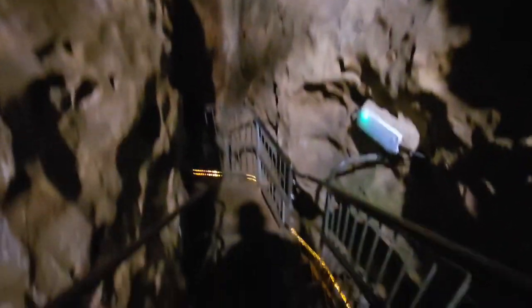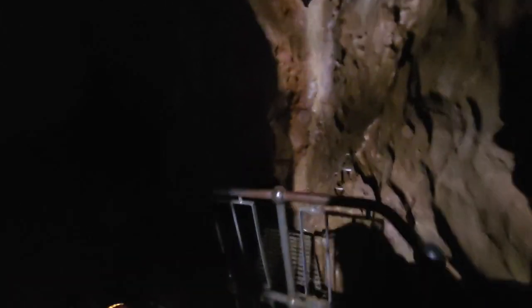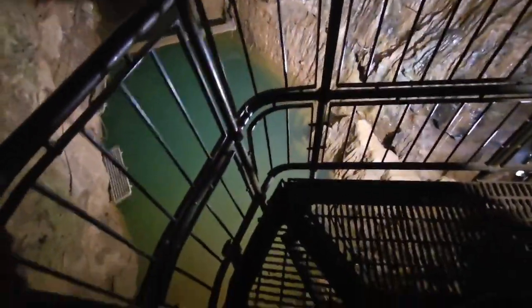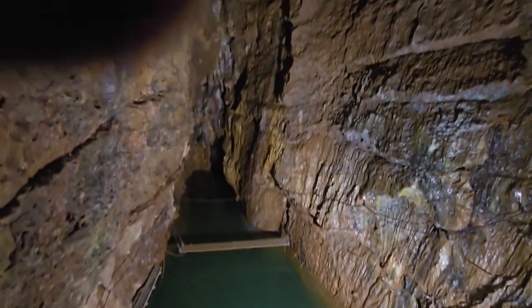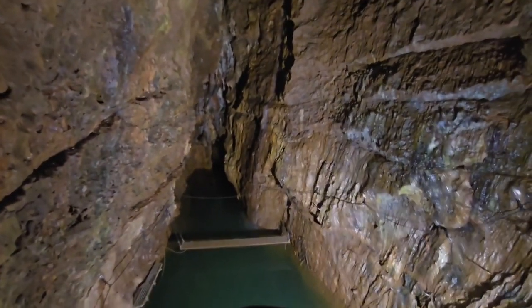That's a pretty steep drop behind me. You can't see that through the camera, but that's a pretty steep drop. Doing well, doing well. I don't like heights. I'm going to duck down. Oh my god, that's a drop. Holy shit, that's a drop. Oh, that's a drop. Oh, holy shit. I don't think I'm going to drop my camera.